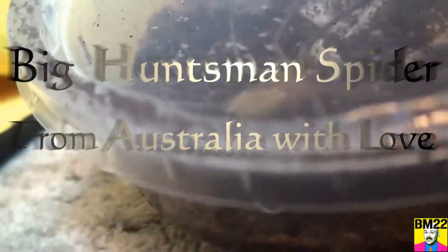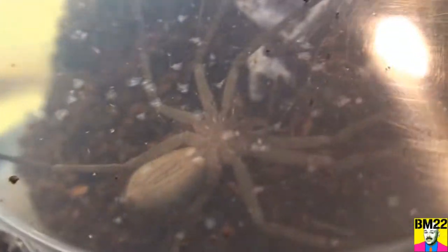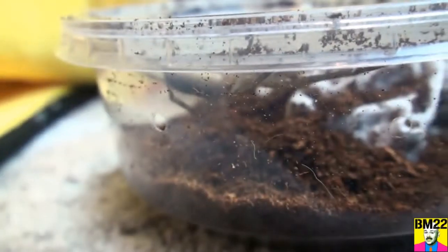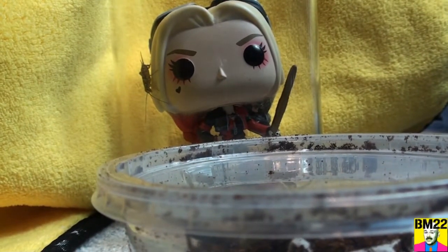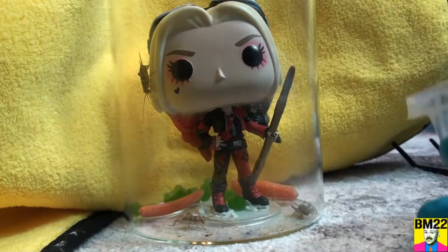This is, that's right, a giant Huntsman spider from Australia. When you have friends in Australia, it's amazing what they might be sending you. Oh man, very creepy. So I got to get that spider out of this container and into the new habitat.